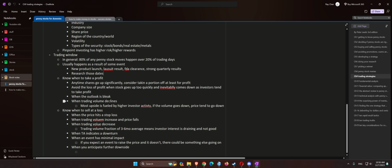Know when to take profit. Any shares going up significantly, consider taking at least a portion off for profit. Avoid the loss of profit when a stock goes up too quickly and inevitably comes down as investors tend to take profit. When the outlook is bleak or when trading volume declines, remember most upside is fueled by higher investor activity. If the volume goes down, price tends to go down as well.